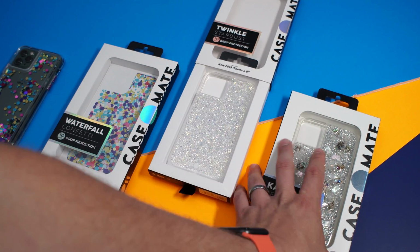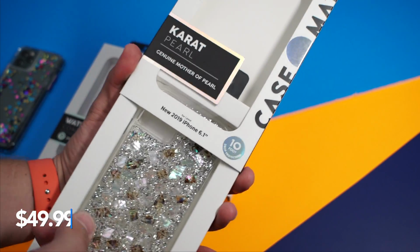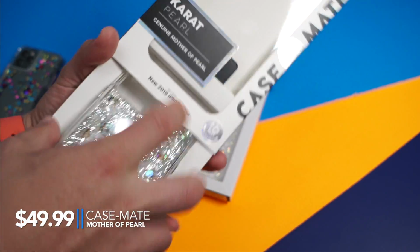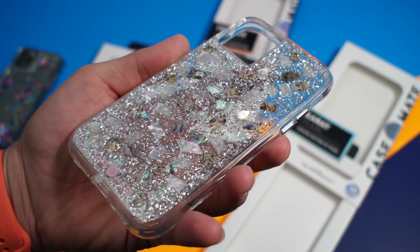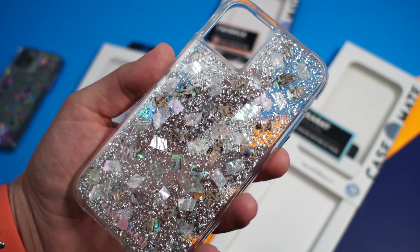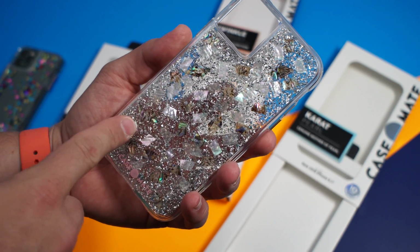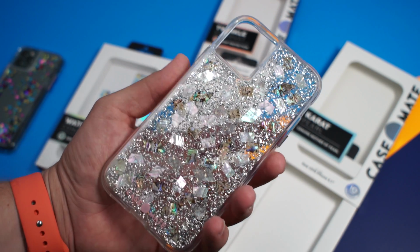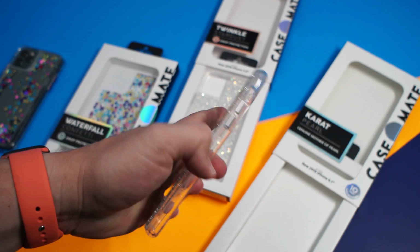And then finally, kind of the star of this show is the Carrot Pearl with that genuine mother of pearl inside the case. And you can see that. I'll get it real close here so you can get a better look at that mother of pearl. Just a really cool accent, and you have the clear through there along with sparkle, so you can kind of see the color of the phone that you choose. Clear edges, very nice buttons, just like the other ones we've shown you.